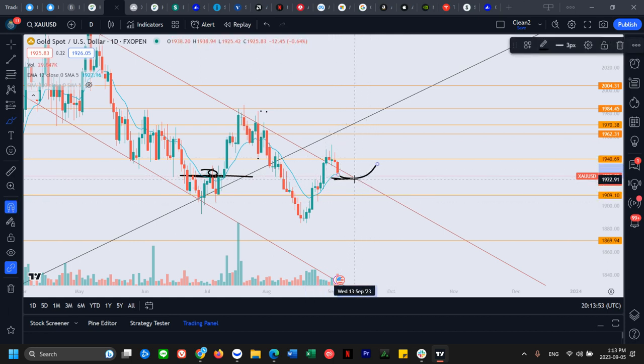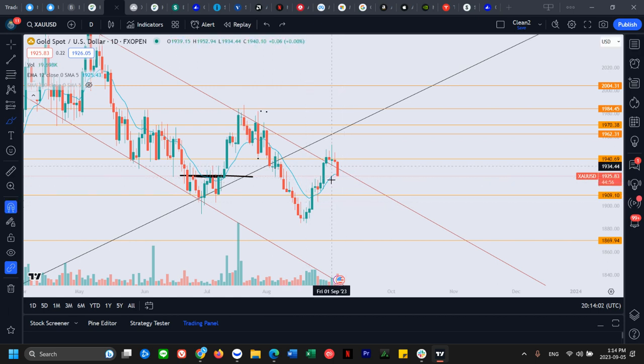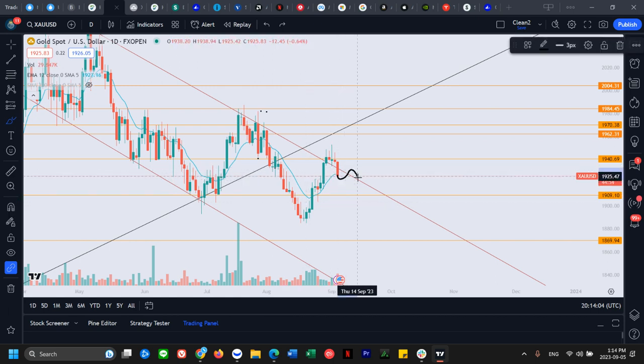I want to see a bounce here. Doesn't mean it needs to bounce all the way up here, but I want to see at least some kind of bounce, some support playing defense, and then we'll get more price action. Then that can give us more details, see if the next bounce is going to be a drop or the next bounce is going to come back up here.